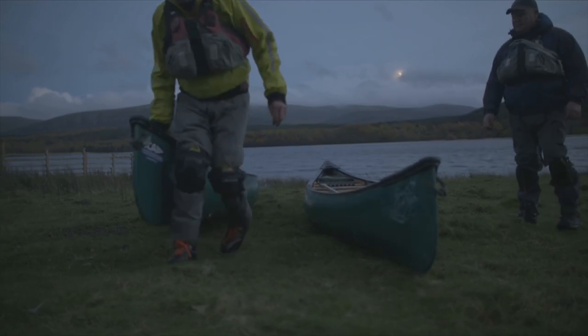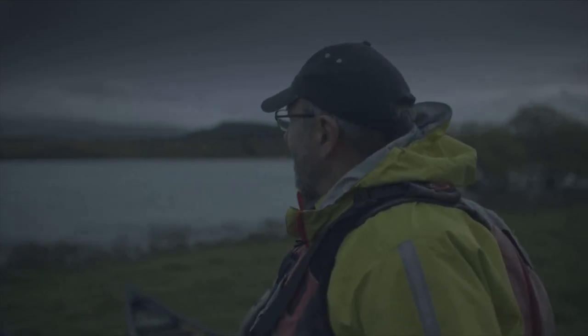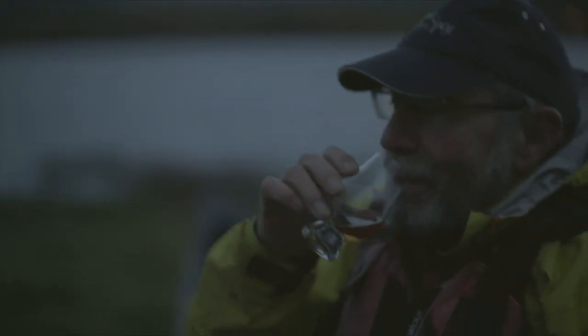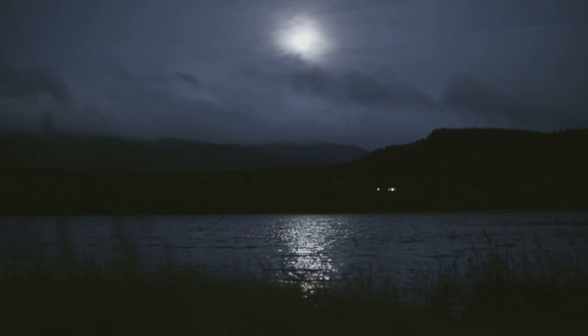Arriving on a moonlit night like tonight is just fantastic. Where else would you rather be on a windswept autumn evening than coming off the River Spey? Slàinte mhath. Nothing like it.